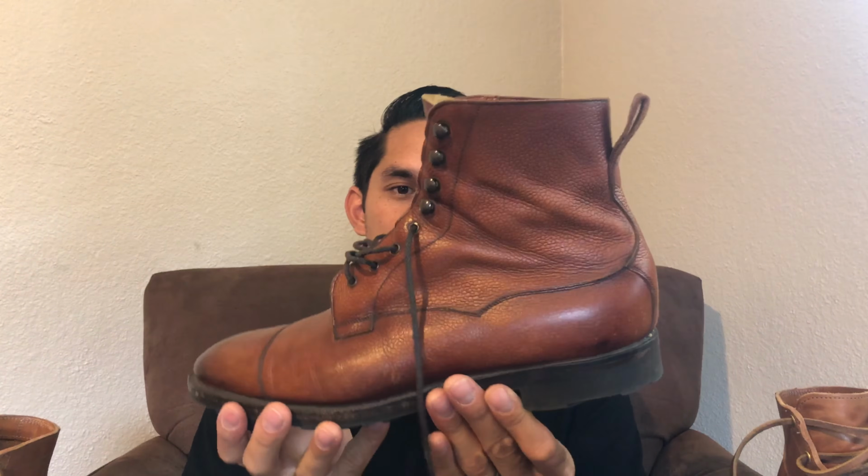I'd say get something more like 2040 or 2020, or in other brands, the Galway. This is the 202 last from Edward Green. This thing cups my foot super well, even if the laces aren't tied.